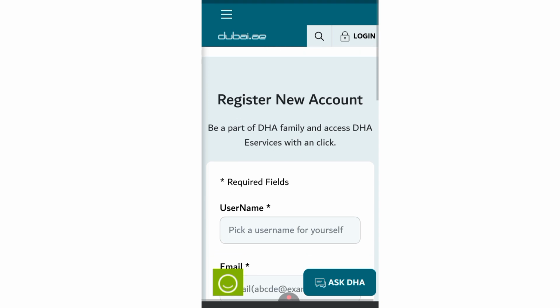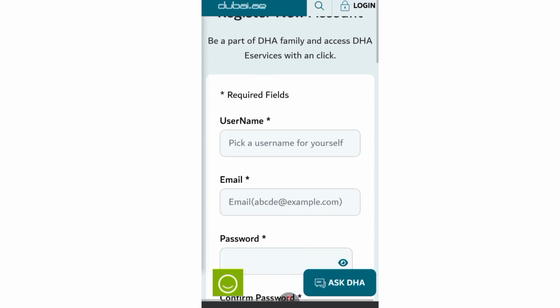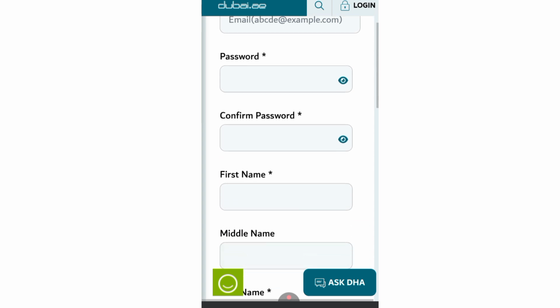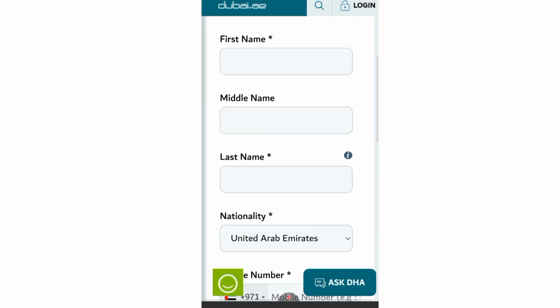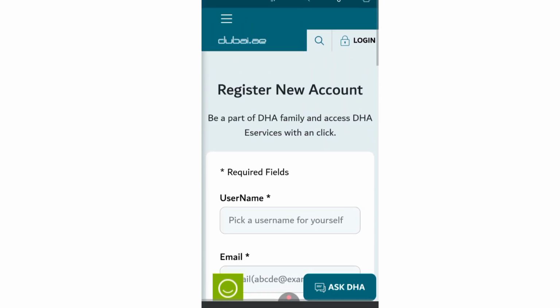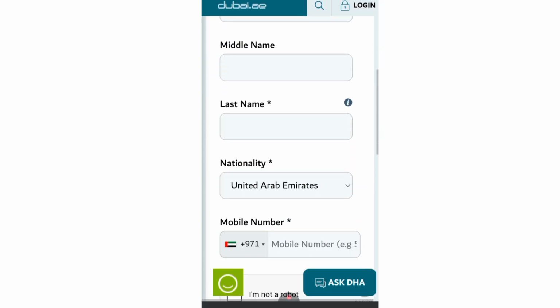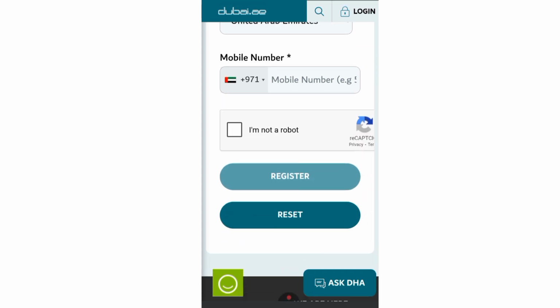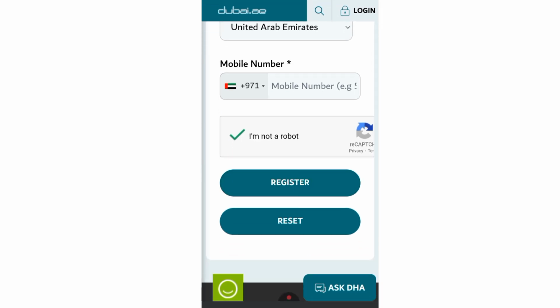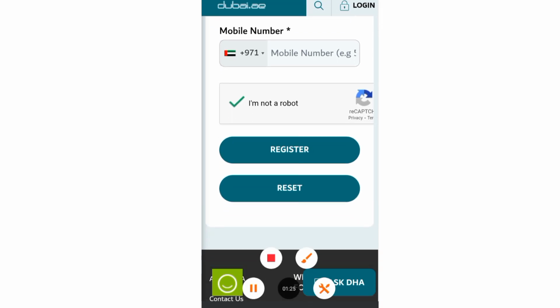Here we have to fulfill these requirements: username, email, password, and then confirm password, the first name, middle name, last name, nationality, and mobile number. You have to complete all these details on the DHA website for your unique ID. Then click on I'm not a robot, select this and click on register. Now you will receive an OTP on your registered mobile number. Add the OTP here and you will generate your DHA unique ID.